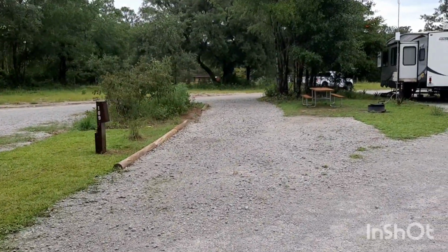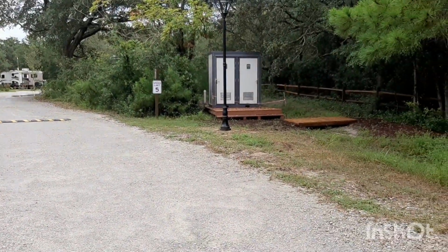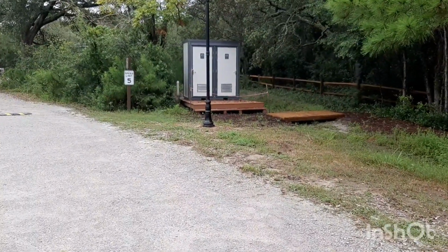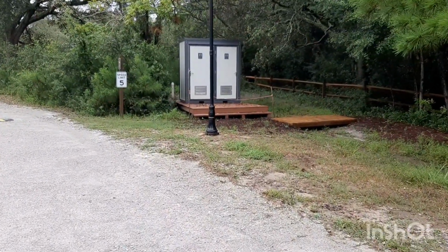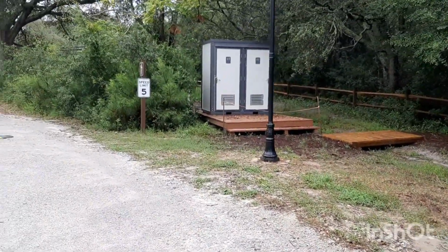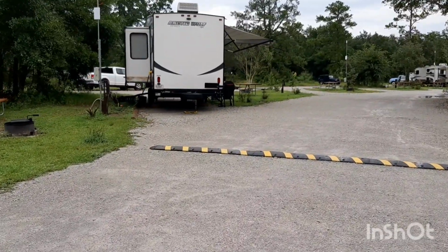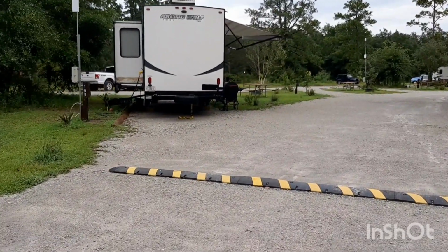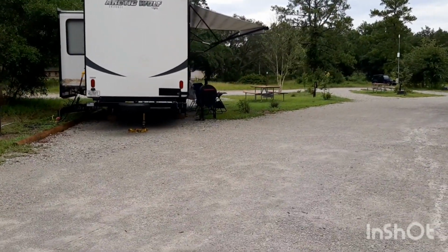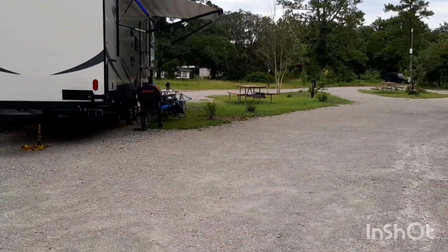Alright, so across from 109, they have just built this little walking bridge to their biking path over there. They also have what look like outhouses, bathhouses, whatever you want to call them, that are not quite open yet, but it looks like they're working on them. So this would be 108. All these are fairly large, you know, can fit decent sized campers in.